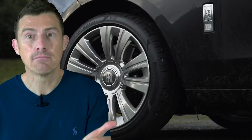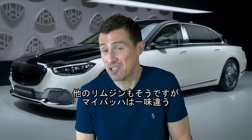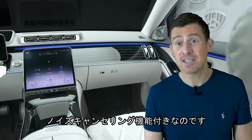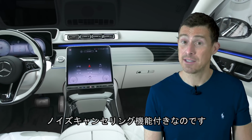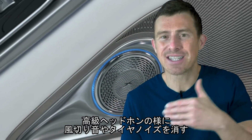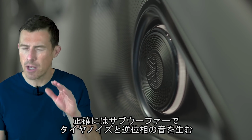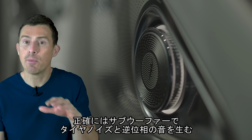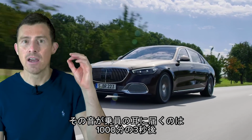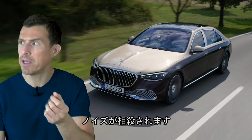It'll boggle your mind. The Maybach S-Class is packed full of sound deadening, just like every other limousine, to tell you the truth. But filling it with soundproofing wasn't enough for Maybach, oh no, because it also fitted its S-Class with active noise cancellation. This works just like a set of posh headphones. So it plays specific notes through the car speakers to cancel out wind and tyre noise. Specifically, it uses the subwoofer of the Burmester stereo to play low frequency sounds that interrupt the sound waves coming from the tyres. And it's all set up so that these sounds reach your ears exactly 3 milliseconds after the original noise, so they cancel each other out completely.